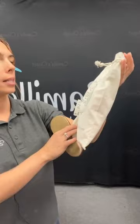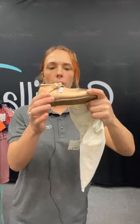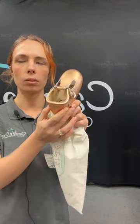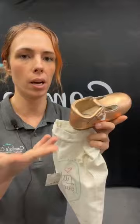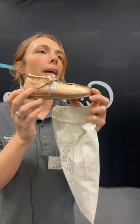All right, so we have another little dust bag for your sweet shoes. This is Little Love Bug is the brand. These are a size 9, so it's going to be for maybe a 4 or 5-year-old. I don't know, you guys are going to know what size your kid wears. So this is a size 9, for maybe your 4-year-old.